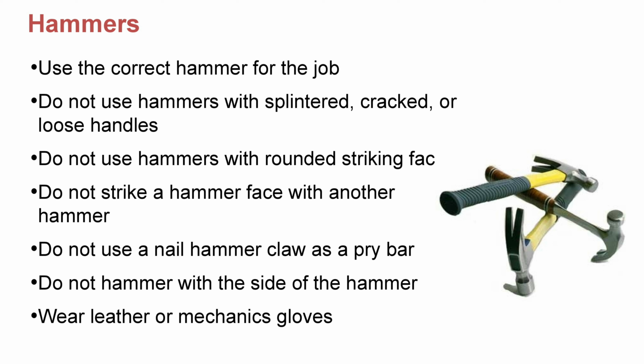Hammers. Use the correct hammer for the job. Do not use hammers with splintered, cracked, or loose handles. Do not use hammers with rounded striking faces. Do not strike a hammer face with another hammer. Do not use a nail hammer claw as a pry bar. Do not hammer with the side of the hammer. Wear leather or mechanics gloves.